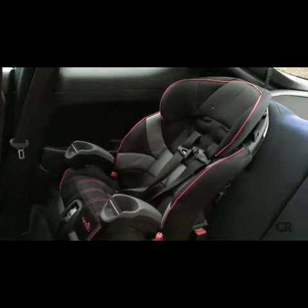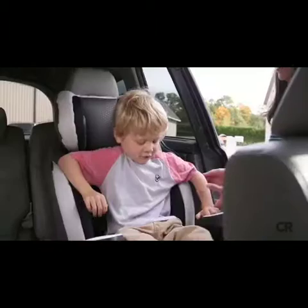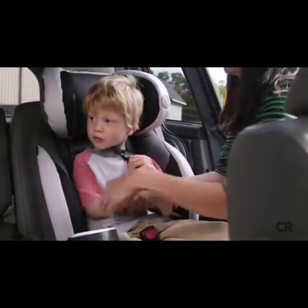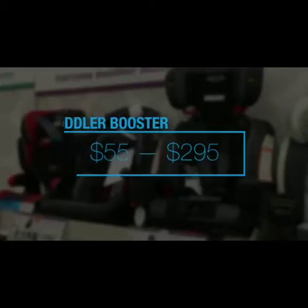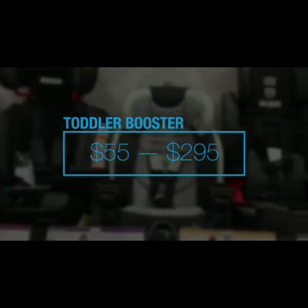Toddler boosters, also called combination seats, are designed to be forward-facing only. These seats have a harness and then transition to a booster, so they can only be used by older children who are already above the weight, height, and age guidelines to sit forward-facing. Toddler boosters range in price from $55 to $295.